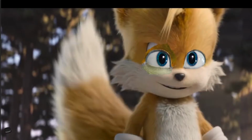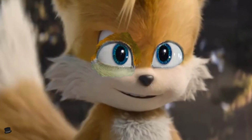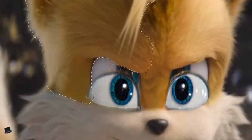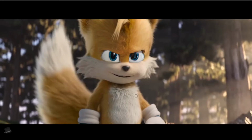Sheesh. Okay. Why does Tails look decent with this? But Sonic does not. Maybe I need... Yeah, I think that's probably not the best, but also not the worst. Wait, why does Tails look decent? But Sonic does not look decent. What the fuck?